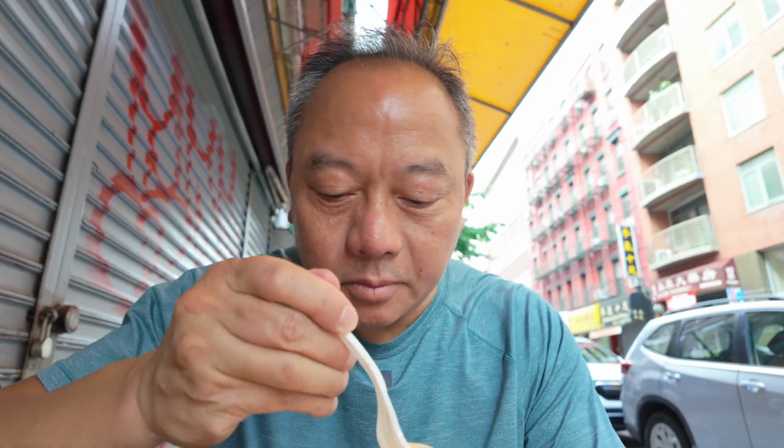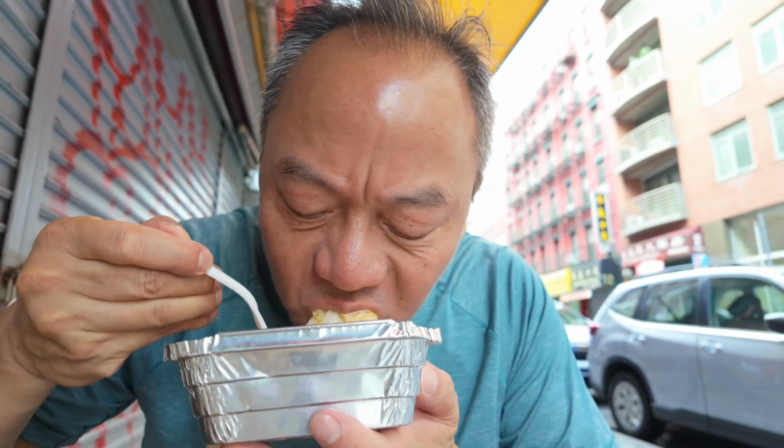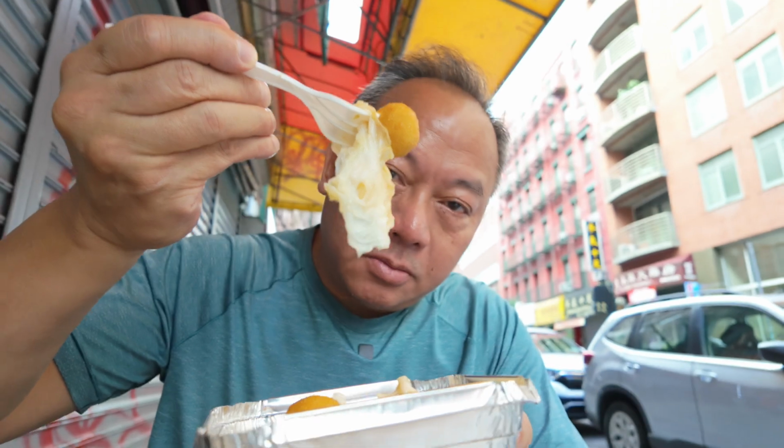Start with the noodles. Again, nice light texture, silky smooth layers of it. Let's try one of these fish balls. I love the bouncy nature, the chewy, bouncy texture of fish balls. This is really tasty. That's really good. I'm gonna try to get a bite with the noodles and the fish ball together. So here's one of those bites.